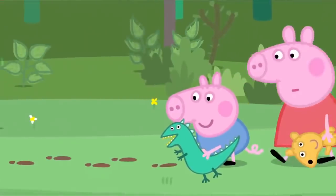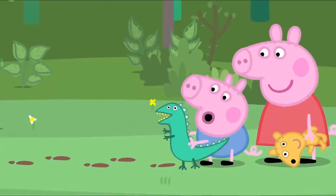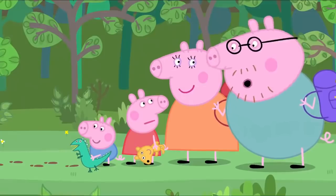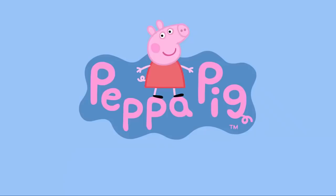George has found more footprints. Ooh, what big footprints? Dinosaur. Very interesting. What? Has George found some real dinosaur footprints? No, these are our footprints.